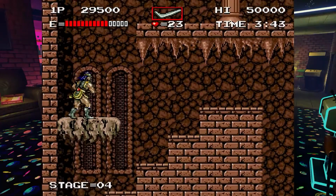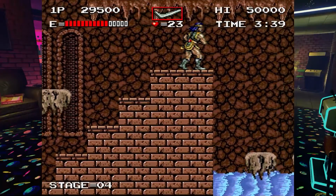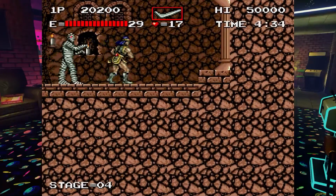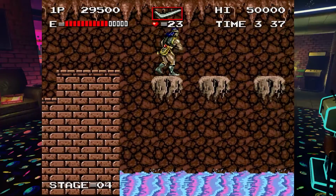Another major problem in this game is that the screen will never scroll left or right until it's done scrolling up or down, which means that there are several cases where you outrun the screen, leaving you blind to what's ahead until the screen catches up with you. And you'll need to do that for obstacles like these collapsing platforms above the bottomless pit.